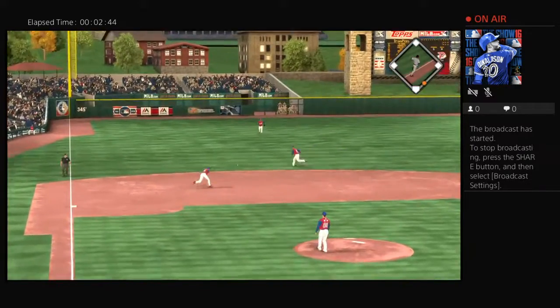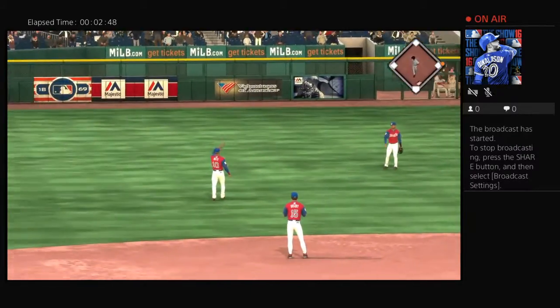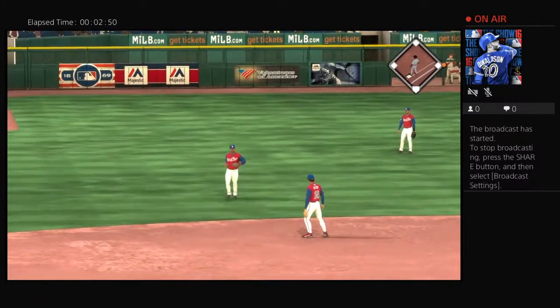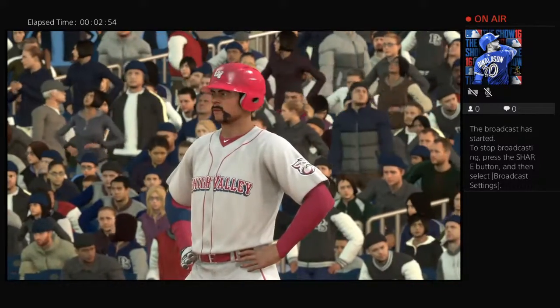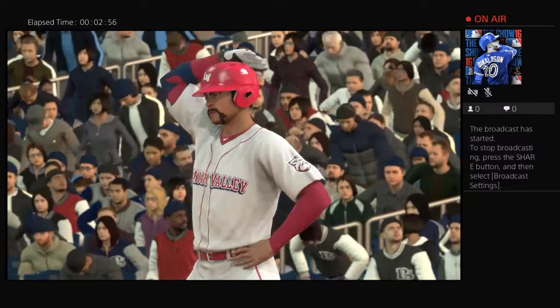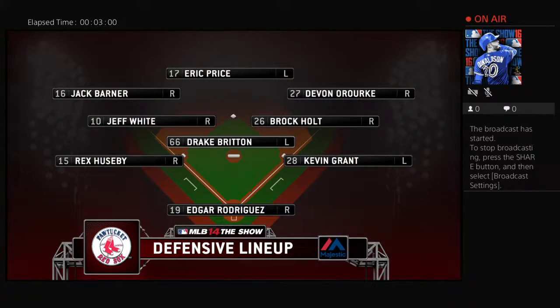Swing and a ground ball towards the hole. And a base hit, so the leadoff man is aboard to open up the ball game. So a single to left produces their first base runner here, and with that, let's call on a look at the Paw Sox on defense. It's brought to us by Majestic.